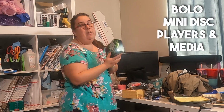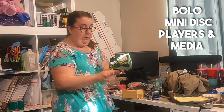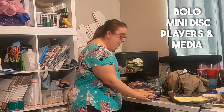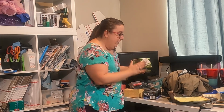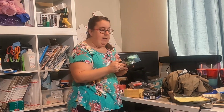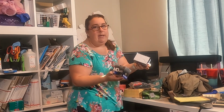Mini disc players. If you've been watching me for any time, I've mentioned these all the time. Mini disc players, Sony makes them. TDK makes, I think they make the player as well as the media for it. I picked this up, $4 for this mini disc player in his box. These guys, I paid a dollar a piece.